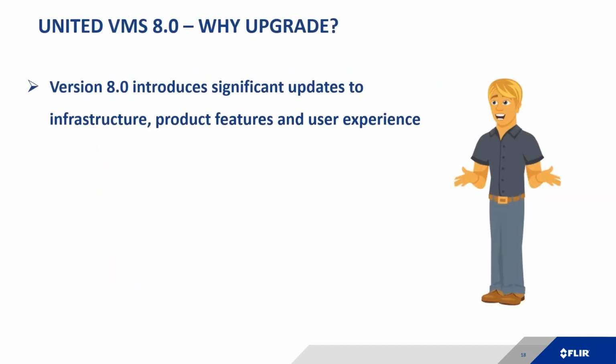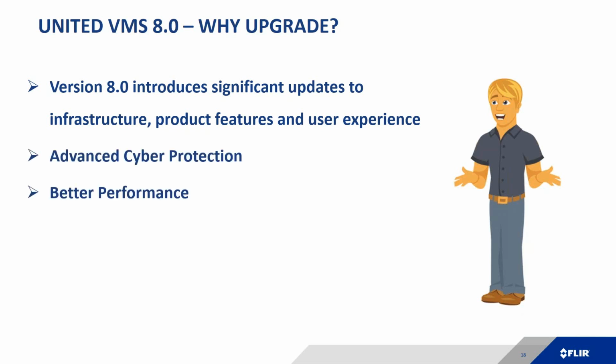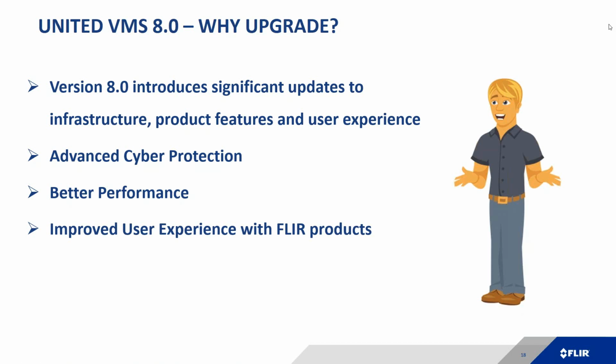Now, if I haven't already sold you on why to upgrade to version 8.0, let me just give you a quick recap here. Version 8.0 introduces significant updates to the infrastructure, features, and user experience, hands down. Very important stuff. Advanced cyber protection in your systems for your customers that are looking for a strong cyber solution for their systems. You get better performance all around, improved user experience with your FLIR products. Again, we talked a little bit about that adaptive streaming and how we're utilizing it even in our Ember clients today.